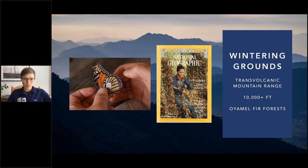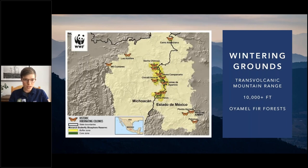But we're talking about a migration that has, on the low end, 250 million, and on the high end, many, many years ago, potentially a billion insects. And so this tagging program started in the 1950s, 1960s, and it started to uncover where the butterflies were going to, but it wasn't until citizen scientists traveled around Mexico that we actually discovered where these wintering grounds are located. So let's take a look.